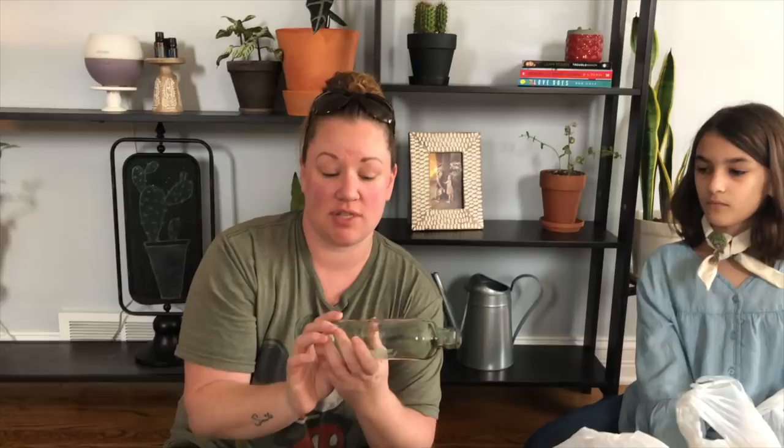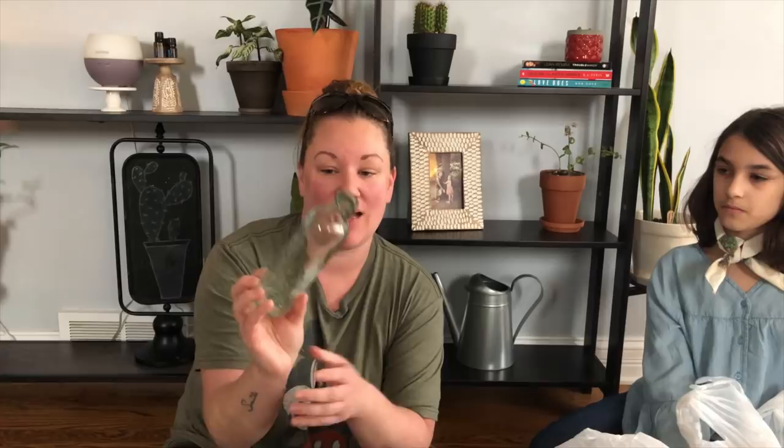Coca-Cola. Yes, I found this vintage Coca-Cola bottle. It was only $1.50 marked down half off, so it was 75 cents. And I thought that this would be really cute to use for propagating because, even though you're not supposed to, I like to do glass propagation because then you can see the roots growing.